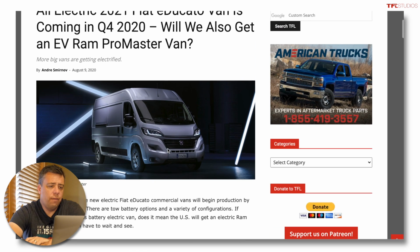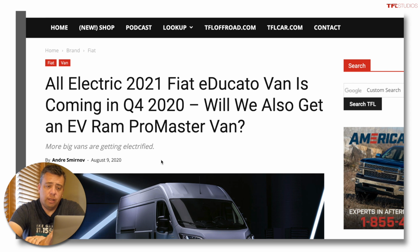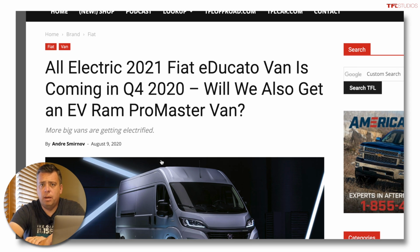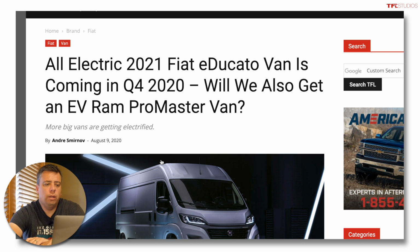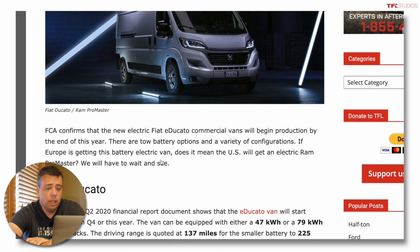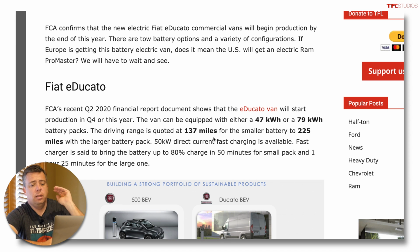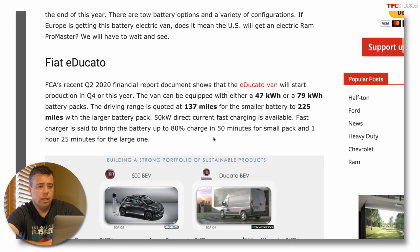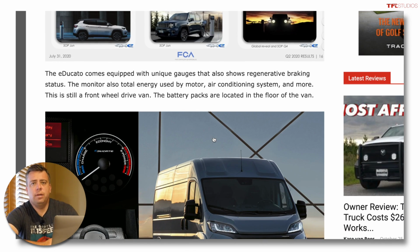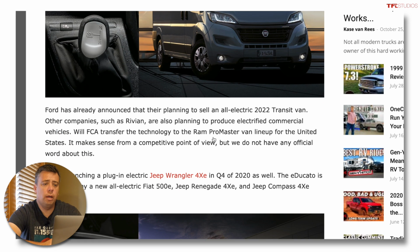On TFL Truck, we have many different stories here. Fiat and FCA, Stellantis has an e-Ducato van in other markets, not in the US. They have a 2021 version electric van that you see here. We have a story about it on TFLtruck.com. This van will have a couple different battery options, as you can see here, 137 miles of range, or maybe up to 225 miles of range. So Fiat is claiming longer range for their electric vans. They're working on this, and versions of this van already are on sale in Europe and some other markets.